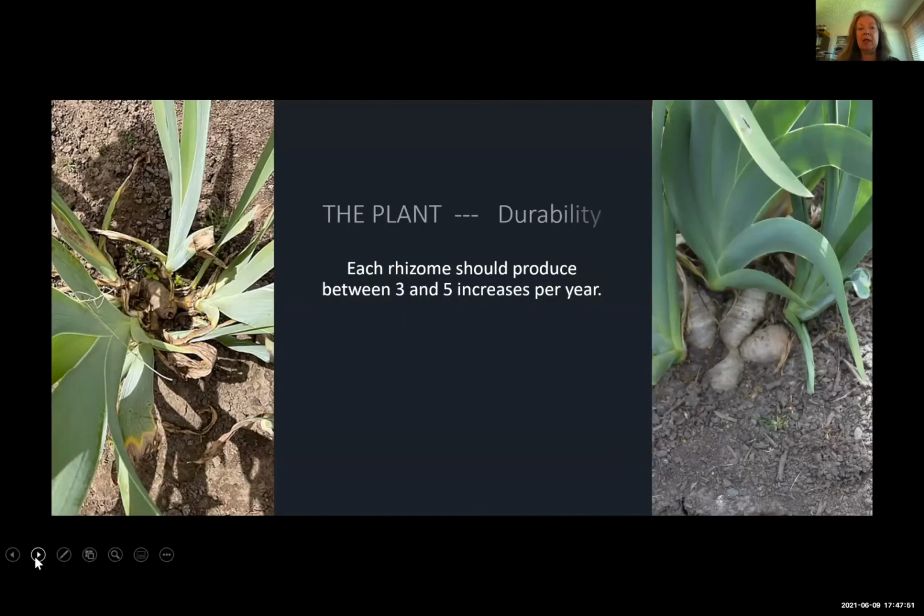Okay, as I showed a little bit in the previous picture, each rhizome should produce between 3 and 5 increases per year. And you can see from each of these pictures, this was the mother rhizome originally. Whoop, stop that. It wants to jump ahead. This was the original mother rhizome, and it put out 3 very healthy babies. And those babies are also now putting out increases. And then over here, again, you can see the original mother plant, and you can see 1, 2, I think that's 3, 4, 5 increases. So this one is also multiplying well.